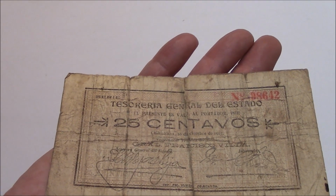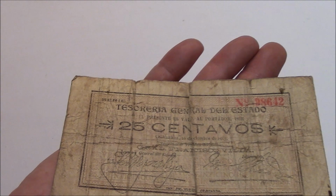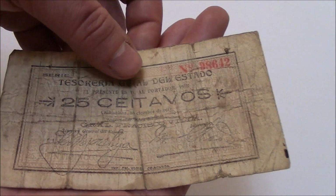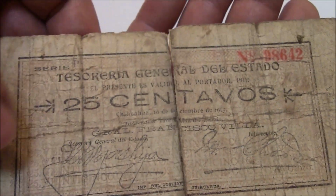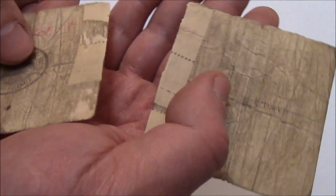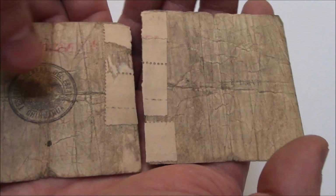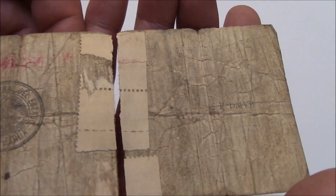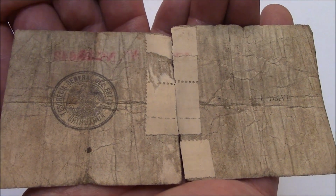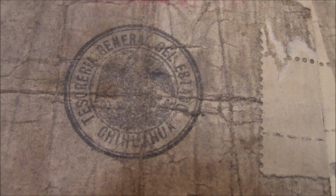This is a Mexico revolutionary note, 25 centavos from 1913. This looks like it was used quite a lot. It looks like they attempted to reattach it. This looks like it was used quite a lot. You could see a black seal on the back.